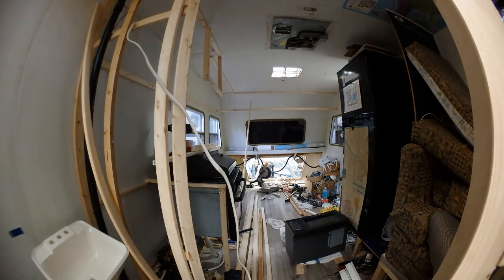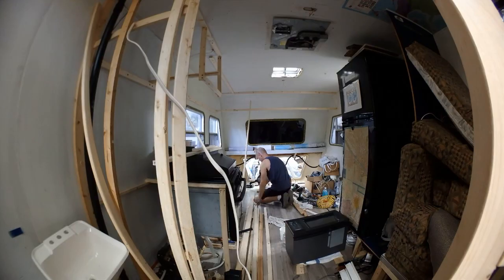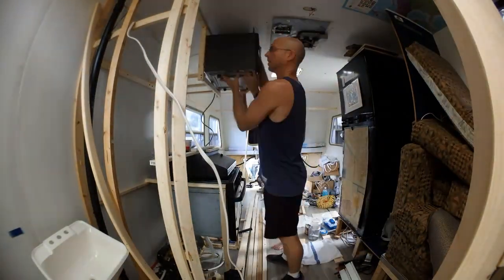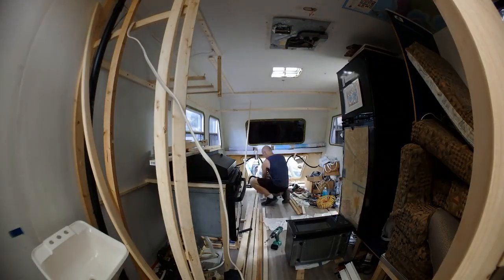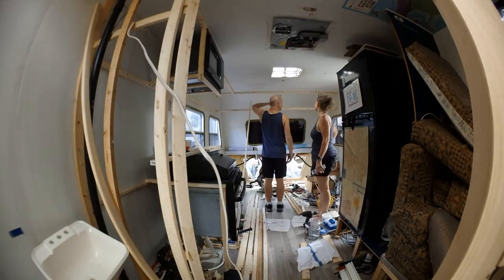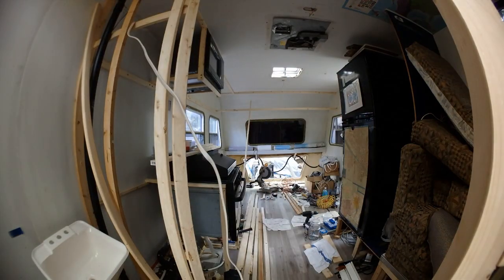So we lose a little bit of head space, but I think we'll have. Well, no, not really. There was a shelf there, so you still wouldn't have had head space. Yeah, I think it'll be good. All right, let me get to helping you with the microwave, okay?